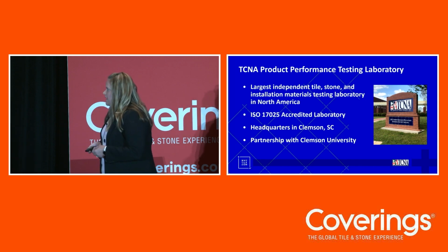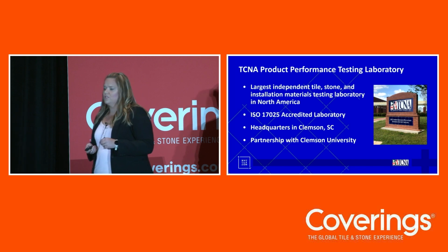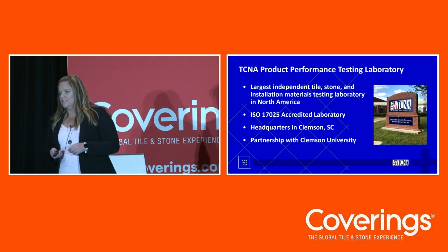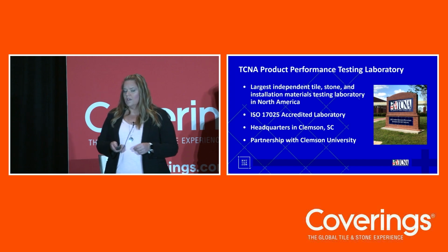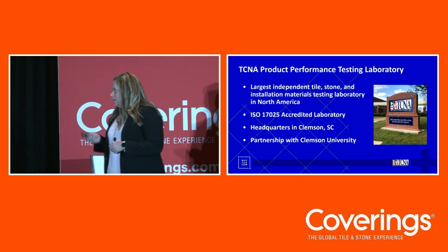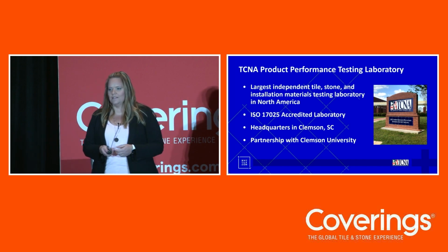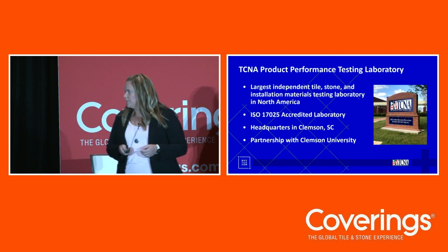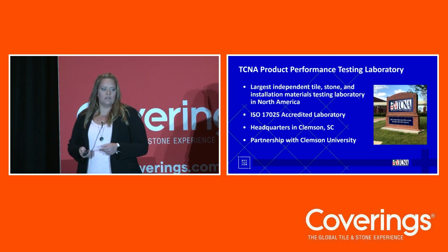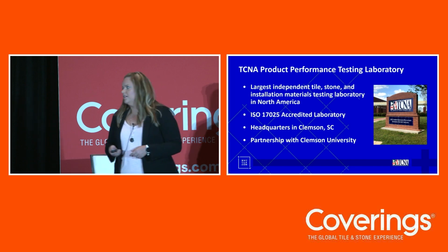So TCNA Laboratory is the largest independent tile, stone, and installation materials testing laboratory in North America. We're ISO 17025 accredited. Our headquarters are in Clemson, South Carolina, hence so many Clemson grads. We're right down the street in the Clemson Research Park. And we have a partnership with Clemson University, which you'll see later that really benefits our lab.